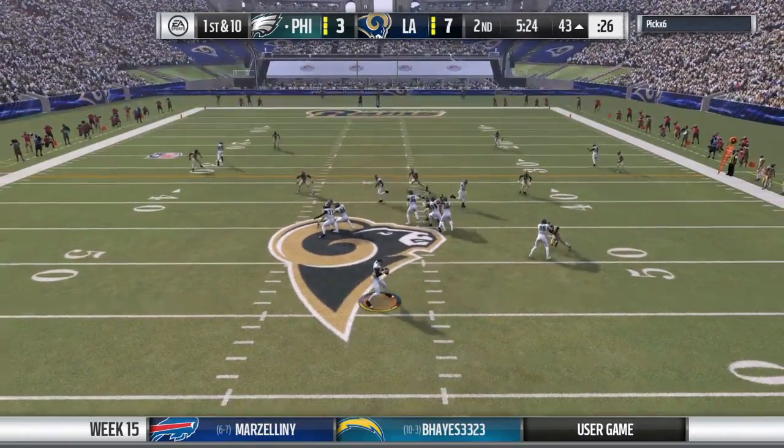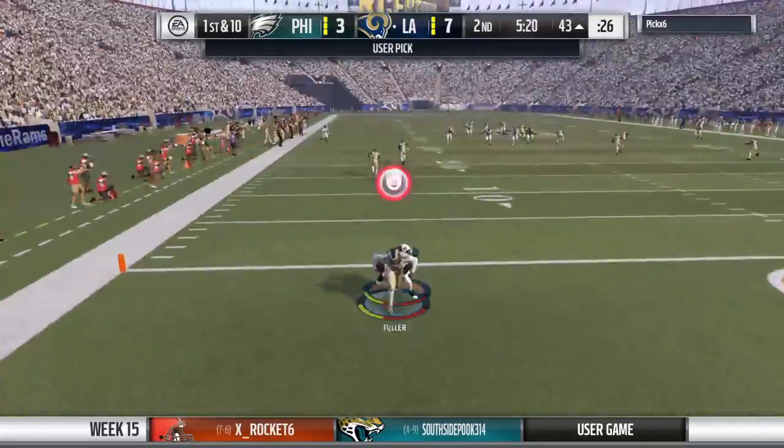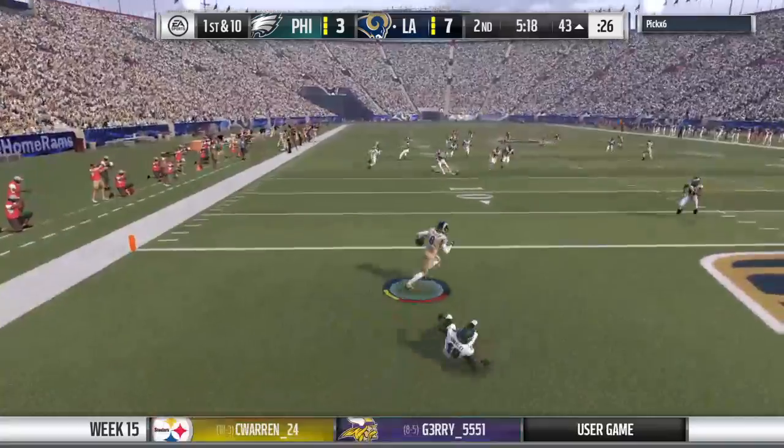Wentz now on 1st down. He's going to air one out. He rifles one that's intercepted. Picked off by Kyle Fuller.